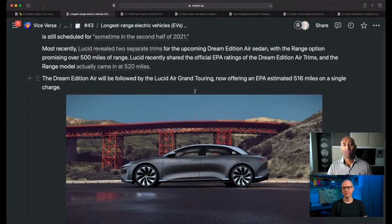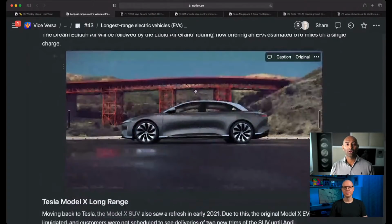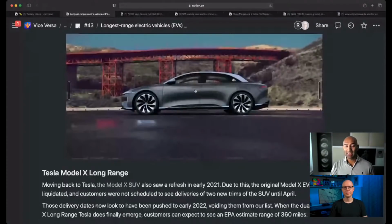I think it's a good sign when the company made that designation. The Dream Edition, which is the highest-end spec, has two models, the Performance version and the Range version. I think what they realized is that with the 1,111 horsepower that crazy car has, they were not able to hit that 520. So they made a 900-something horsepower car that could hit that number. I think they're close. And I'm actually going to be at Lucid's factory in Arizona next week, so stay tuned. I'll talk about that.